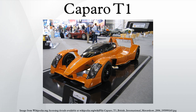Performance: the T1 has an estimated maximum speed of 205 miles per hour on a low downforce setup. From a standing start, it has an estimated 0–100 km per hour time under 2.5 seconds and onto 160 km per hour in 4.9 seconds, depending on tire setup. It is also capable of an estimated lateral acceleration of up to 3g and braking deceleration of 3g, depending on tire setup.